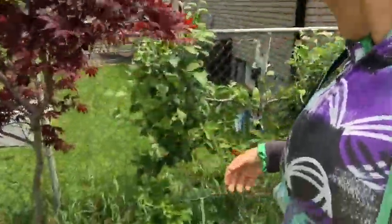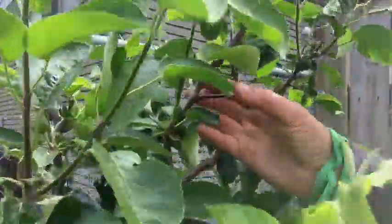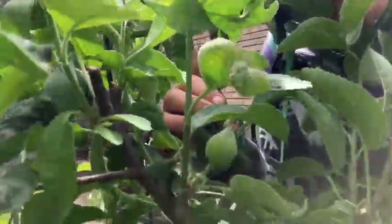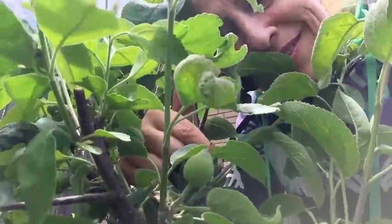My Japanese maple is looking quite lovely. And so is my espalier. This is my espalier apple. And I can show you, I've got little apples. Can you see? Woo, little apple. Apple. Yes, I'm a crazy plant lady now.